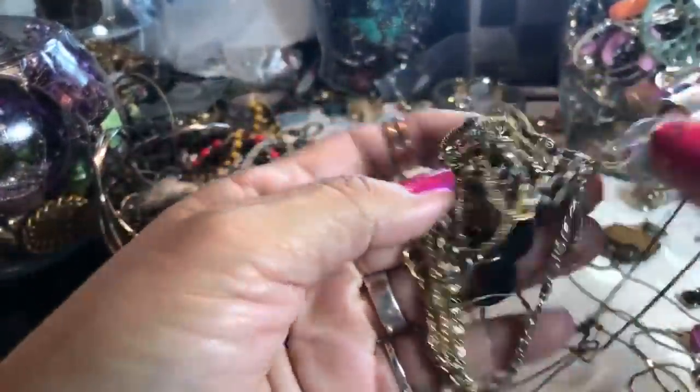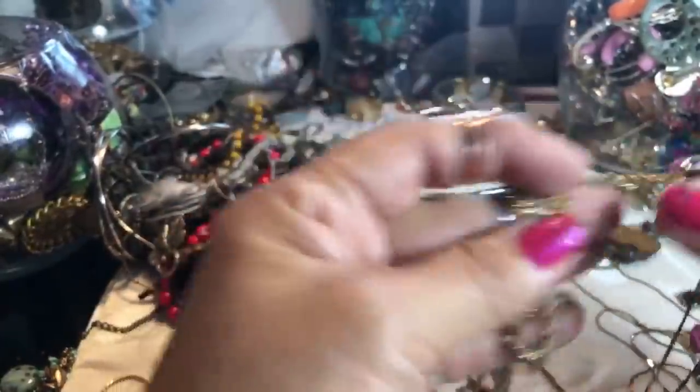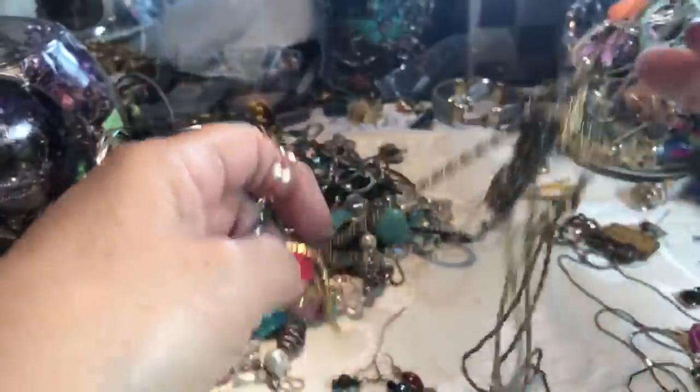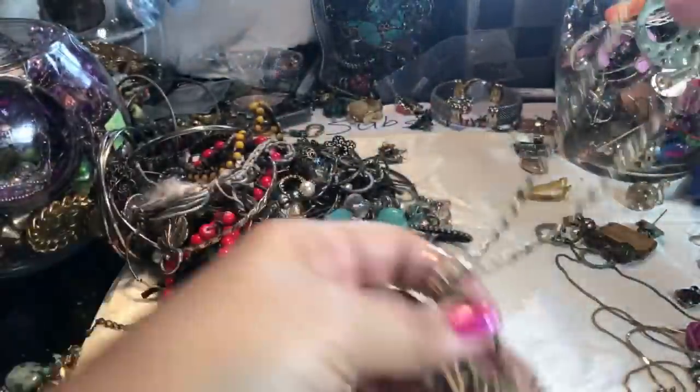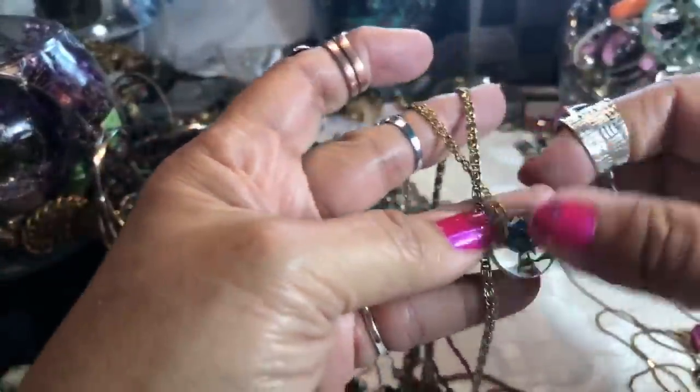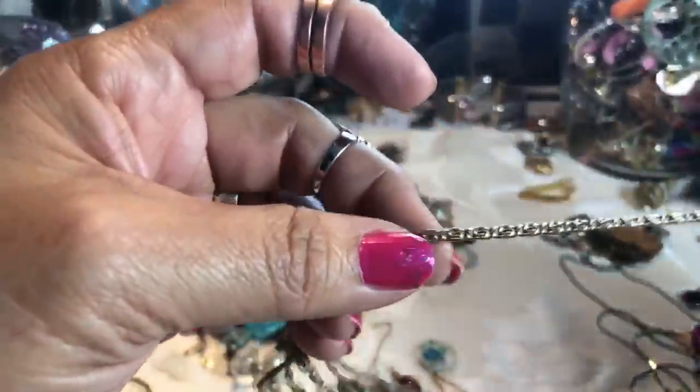And yeah, there is a big tangle here, so we're not going to spend too much time on it because the stream can go bad any minute. You just never know with my internet. It has to be in a good mood. And here's a pretty chain in here too, though. This one right here. I think it's just gold tone, but it's kind of cool.